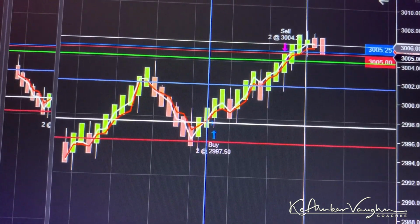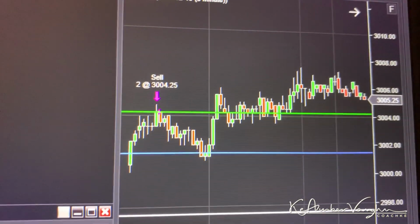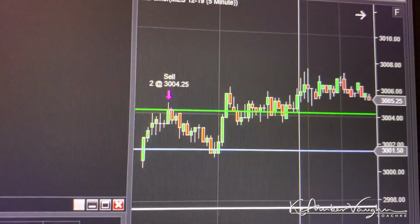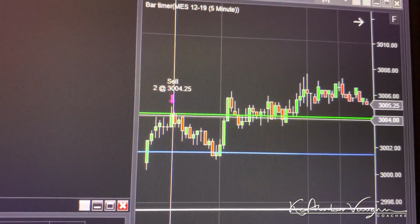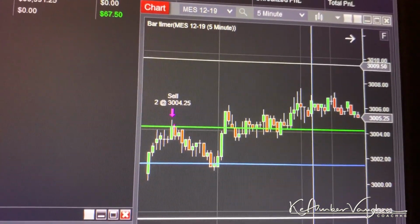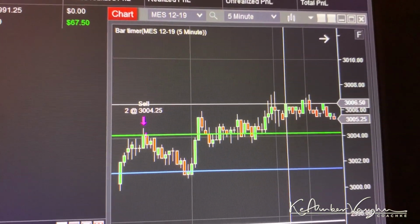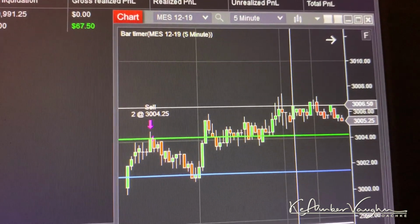So like I said, an extra 2.25 points. This is what the 5-minute chart looks like. So again, I accidentally got out right here in this bar, and the market close bar was here. So I would have gotten out up there basically. So yeah, little annoying, but it is what it is.